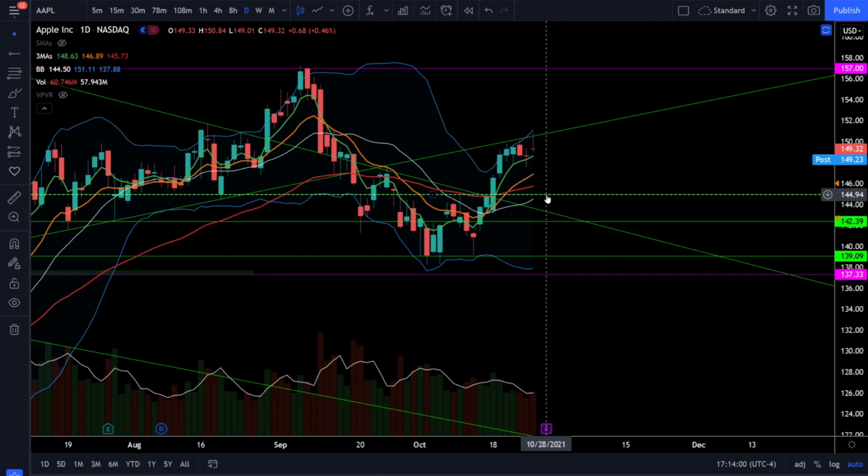So at this point, you're much better off just being patient because nobody knows exactly how well or how bad the Apple earnings is going to go. If you want to take a little bit of risk, right now the price action and the trend is hinting more to the bullish side. So if you want to take on that risk, that's up to you.